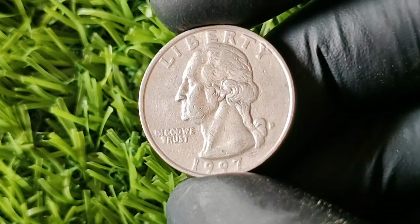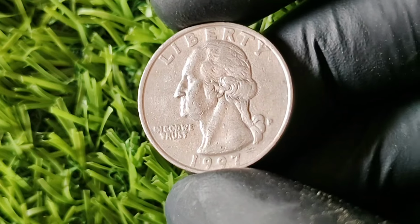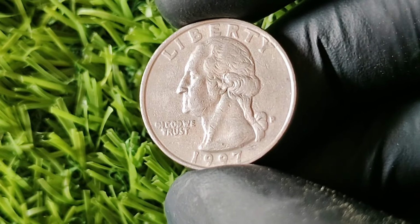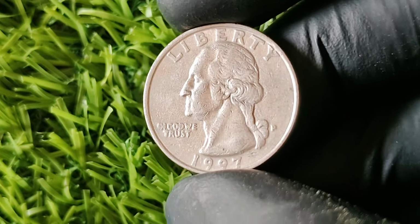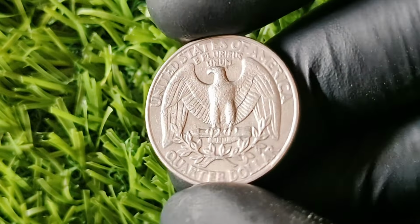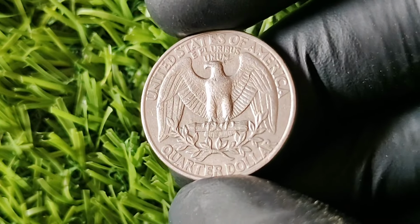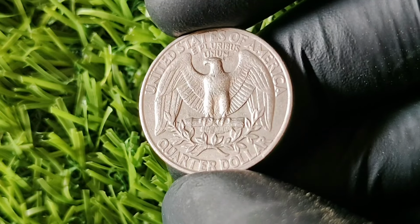First, don't clean your coins, it destroys the surface and ruins the value. Second, don't assume every old coin is rare. Age doesn't always mean value, it's all about condition, errors, and rarity. Third, if you find a coin that looks weird, lighter, heavier, off color, or off center, don't spend it, get it checked by a professional grader like PCGS or NGC. And finally, don't throw away change without checking it. You never know what's hiding in there.